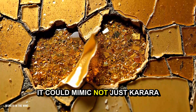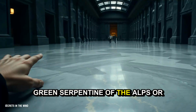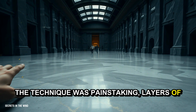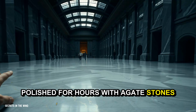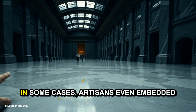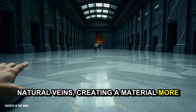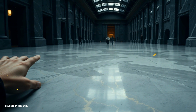it could mimic not just Carrara marble's milky whiteness, but the rare green serpentine of the Alps or the rosy blush of Egyptian porphyry. The technique was painstaking. Layers of colored plaster were troweled on, then polished for hours with agate stones until they gleamed like geological fate. In some cases, artisans even embedded threads of silk to replicate marble's natural veins, creating a material more perfect than nature itself.